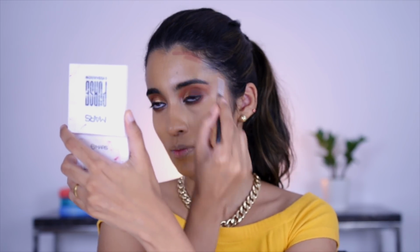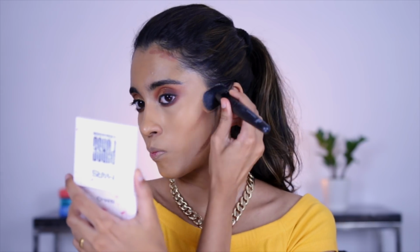It has a very stark red undertone. It can almost work like a blush shade, you guys. It's like really red. I did try swatching this shade. This would work a lot better as a contour shade as opposed to that one.